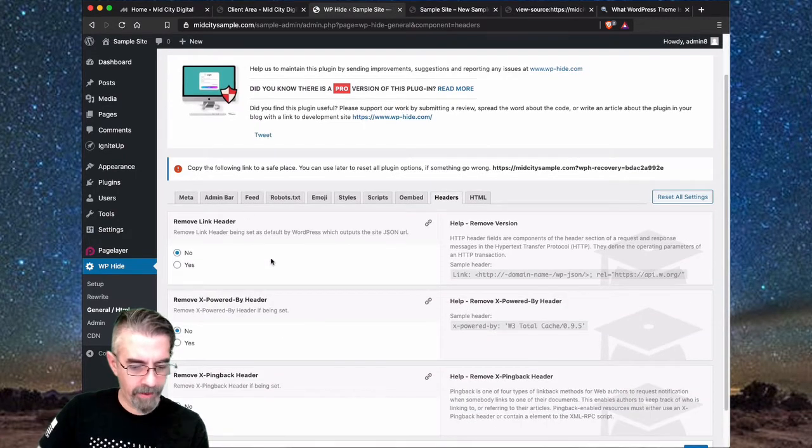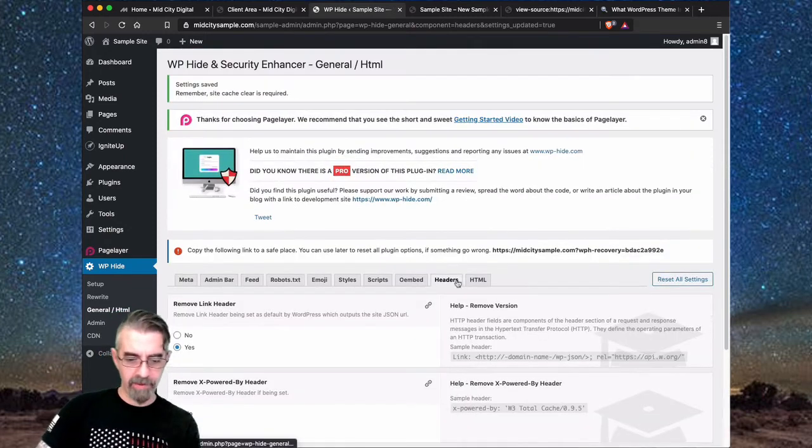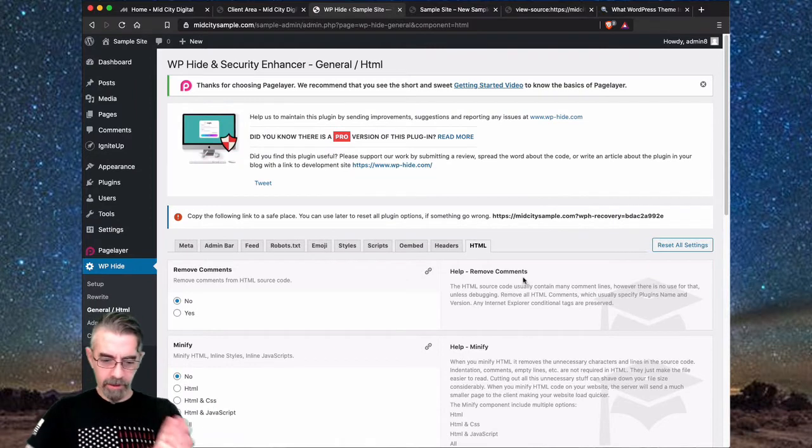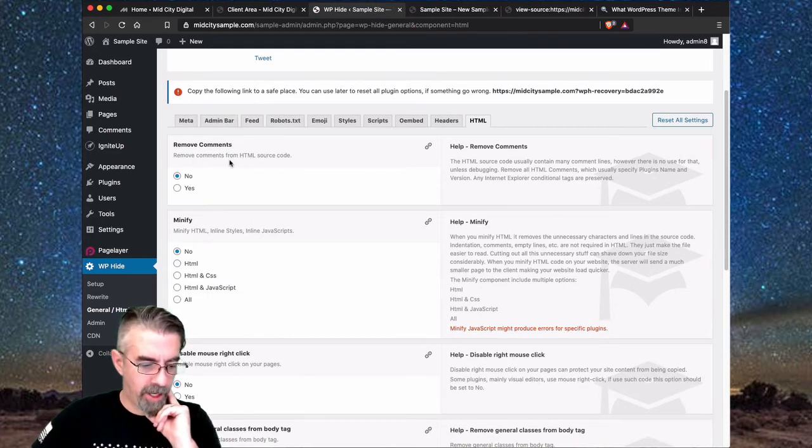Headers. Remove link header being set as default by WordPress, which outputs the site JSON URL. Let's remove that because that does put that kind of information out there. Remove X powered by header. Sure, let's do that. Because again, you see this kind of stuff. And I guess you could do this one too. I don't know that it's terribly important for everybody. But again, we're digging a little further into some of these settings here. Remove comments from HTML source code. That could be handy, yes.